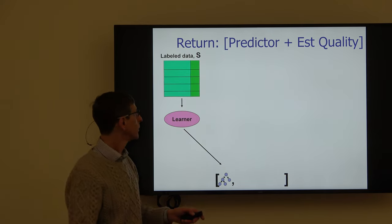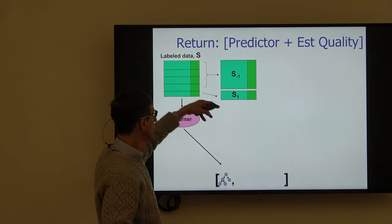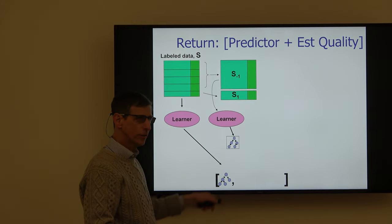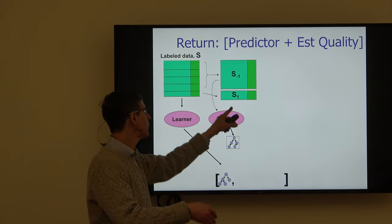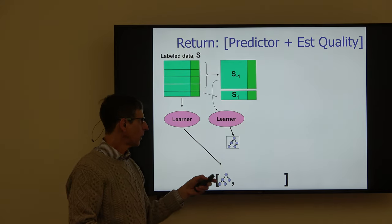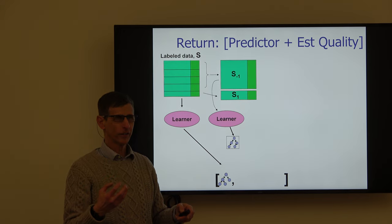Well, one approach is I could divide the data into 80% and 20%. Take the 80%, and run the same learner on that, and I get perhaps a different decision tree. And now I want to know how good this decision tree is, which is probably similar to the first one, because it's based on the same type of data, just a smaller sample. How good is this tree? Well, I wish I had a data set from the same distribution that was a different data set.